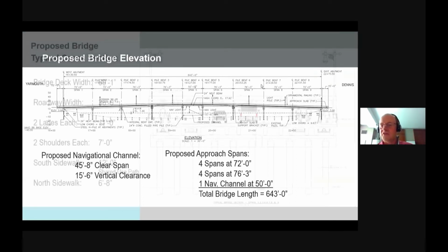Here is a cross section of the bridge. The proposed bridge deck width now is 60 foot 1 inch. The proposed is wider than the existing that's out there now. The roadway width is 36, with 10 to 11 foot lanes and 7 foot shoulders.